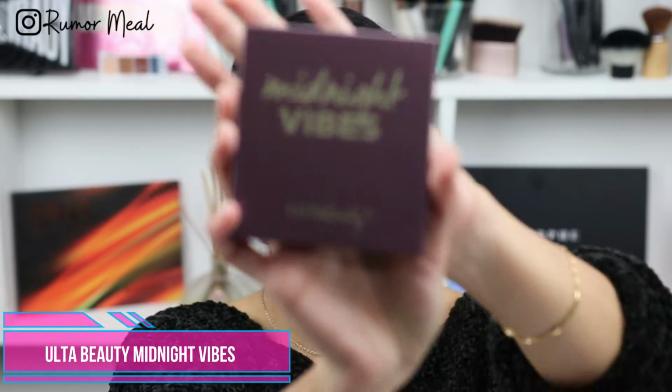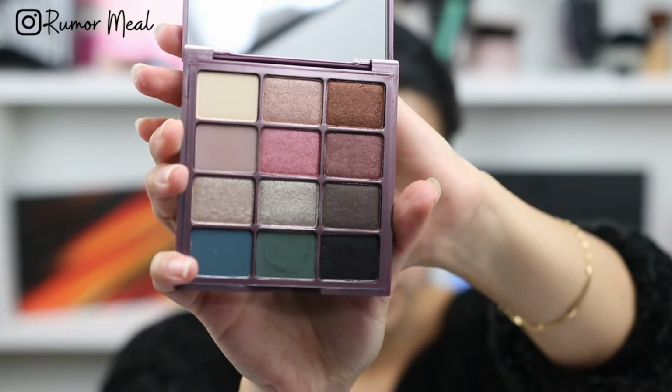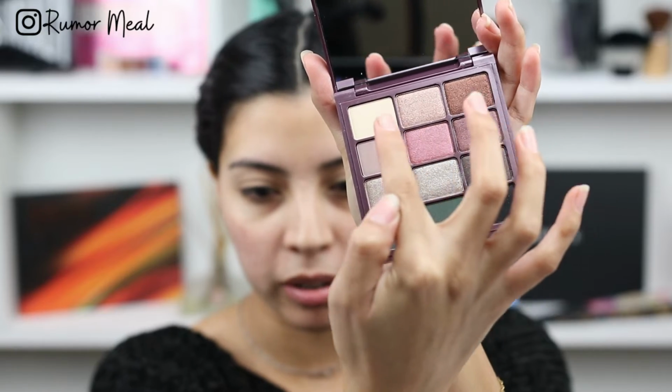In terms of eyeshadow, we did get this as a free gift with purchase, and this is the Ulta Beauty Midnight Vibes palette. That's what the packaging looks like. Cool tone based eyeshadow palette. So you can see here it comes with all those colors, shimmers, some mattes, and then it comes of course with the nice mirror in here. I'm actually gonna probably go in with the two top shades, that really beautiful red base brown, maybe that color and that for a highlight. We'll see, we'll just go with it.